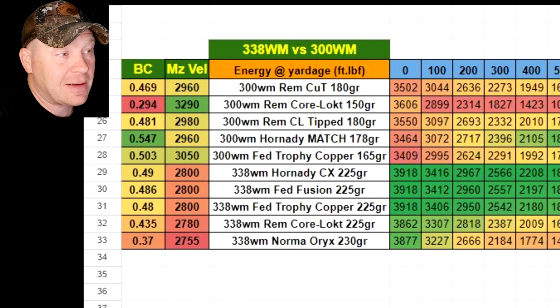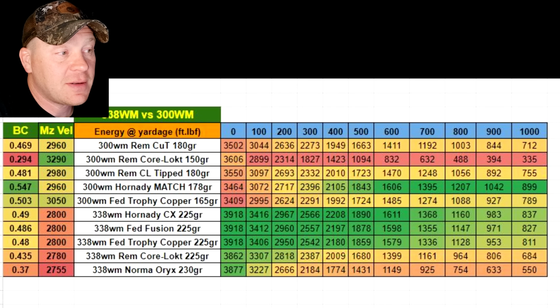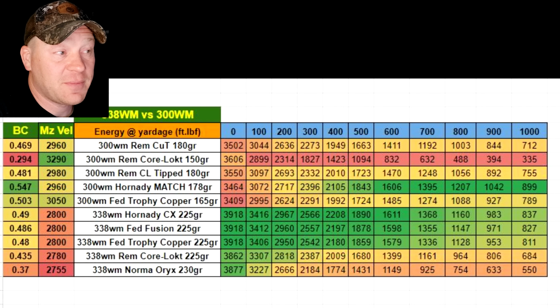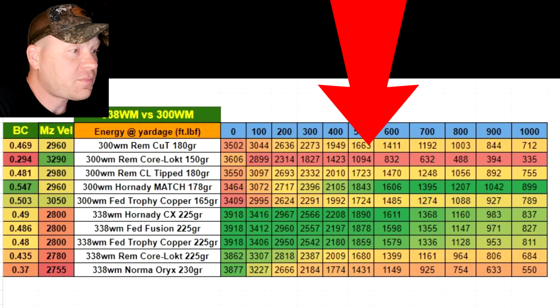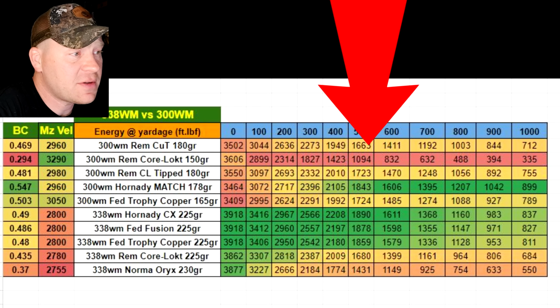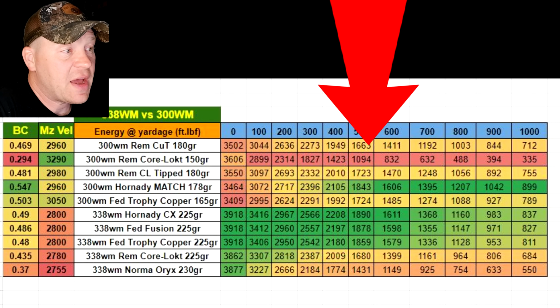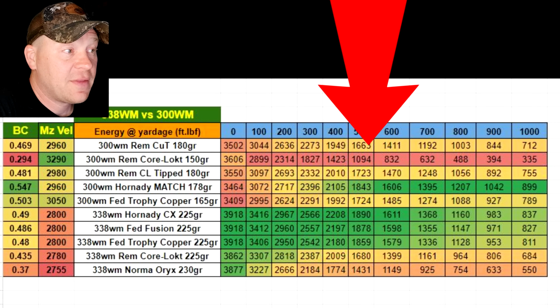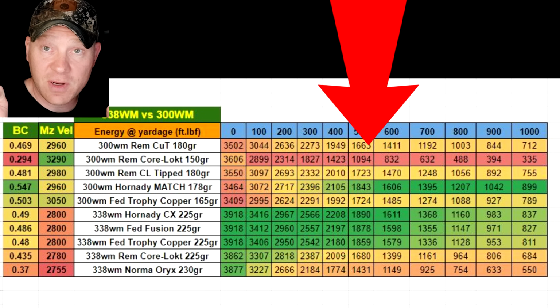So that being said, look at 500 yards. The 338 Win Mag still has almost 2,000 foot-pounds of energy. So let's just pause and look at 500 yards. So 300 Win Mag at 500 yards, that's still pretty respectable. The Remington cut at the top, 1,663 foot-pounds of energy at 500 yards. That's respectable. That's according to FUD lore.